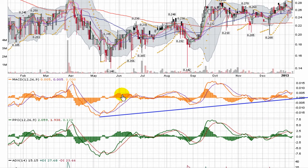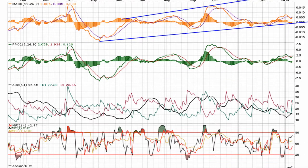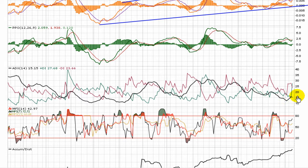MACD has been trending upward the whole time, pretty much to be expected. The stock's been on a nice climb. ADX is down very low, so not getting a lot from that. I would have actually expected a little bit more of an uptrend in the ADX to show strength to a direction.